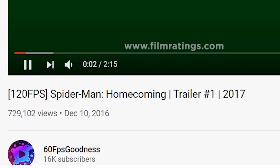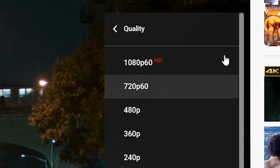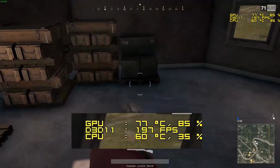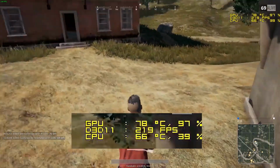But if you need a monitor with a higher refresh rate because you are a pro player in something like CS or PUBG that can produce more than 200 FPS, then a 240 Hz monitor is good for you.